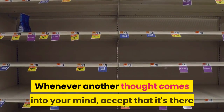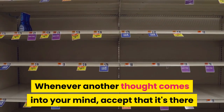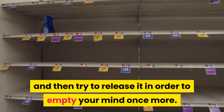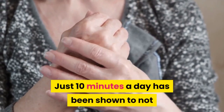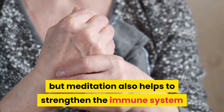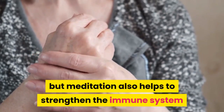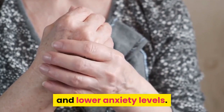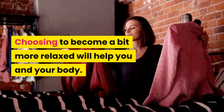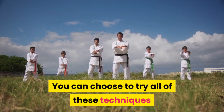Whenever another thought comes into your mind, accept that it's there and then try to release it in order to empty your mind once more. Just 10 minutes a day has been shown to not only help arthritis sufferers reduce pain, but meditation also helps to strengthen the immune system and lower anxiety levels. Choosing to become a bit more relaxed will help you and your body. You can choose to try all of these techniques or just some.